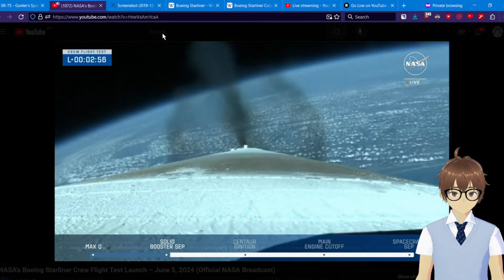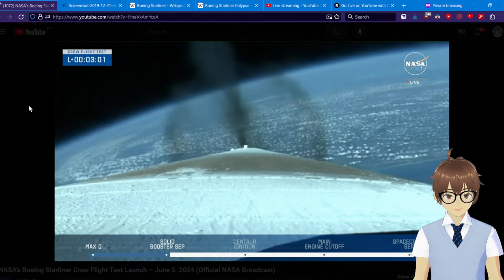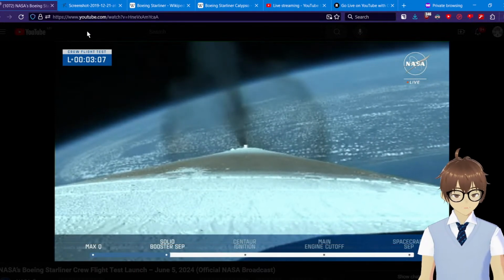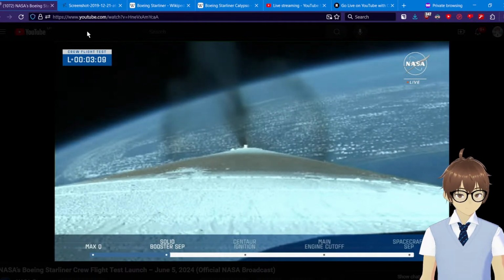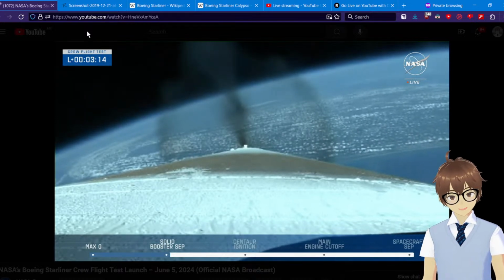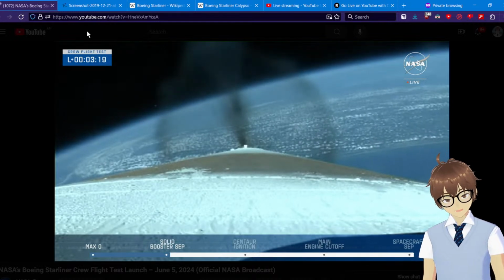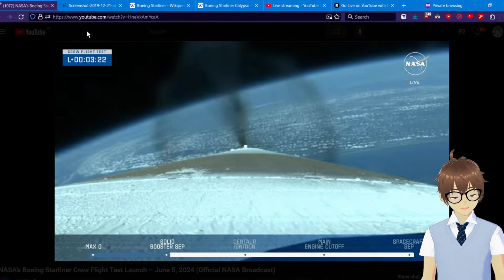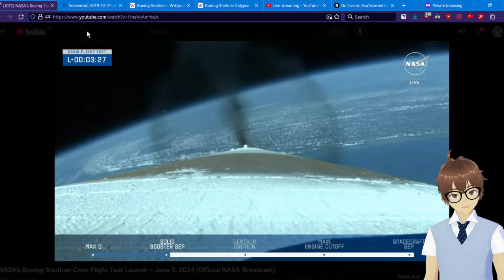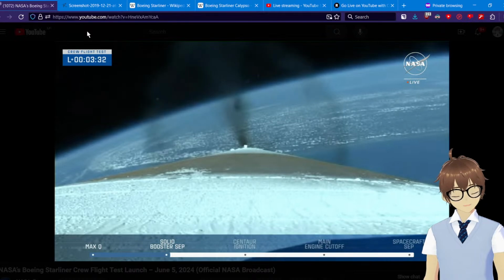The ground here confirms that it was a good jettison and that the vehicle's trajectory continues to look good. Now 3 minutes into the flight, and looking very good so far. We should have already been looking at the inside of the space capsule here, but there is no view so far. Whatever, we are still going to enjoy the view of the Earth's horizon.